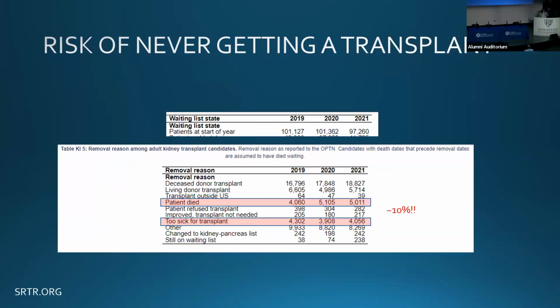But is putting patients on the wait list really the solution? Well, once you put them on, you've gained their trust, and then you owe it to them to get them transplanted. And this is, again, national data that shows that 10% of the list drops out every year. They're either too sick to get transplanted or they die waiting. So that's 10%. And every year we have about 100,000 patients on the wait list in this country. So 10% is a huge number of patients who just don't make it to transplant because they got too sick.